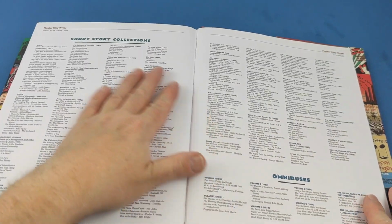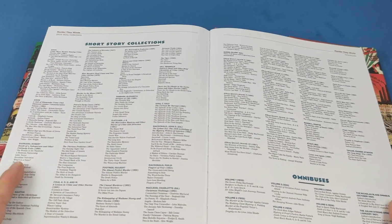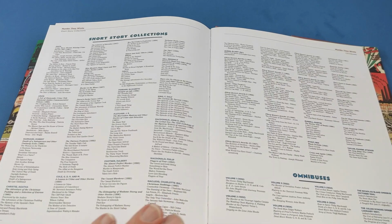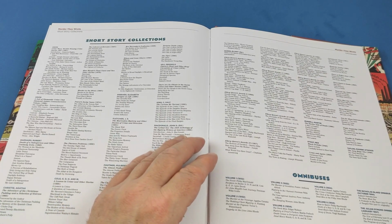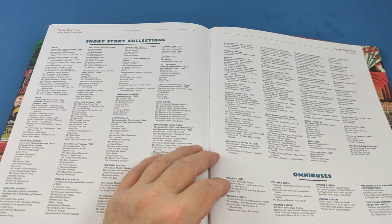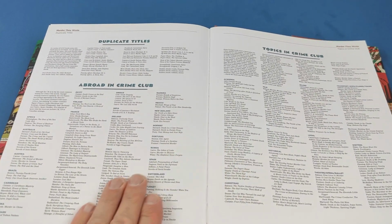This is quite nice. These are short story collections, which is really good. If you, like me, are a big fan of the old short story, mainly for time constraints, you can read one in the evening. Great way to find out what's what. They also did some rather nice omnibuses. You see the Agatha Christie ones around now and again. Once again, they're quite expensive, but it's nice to know.